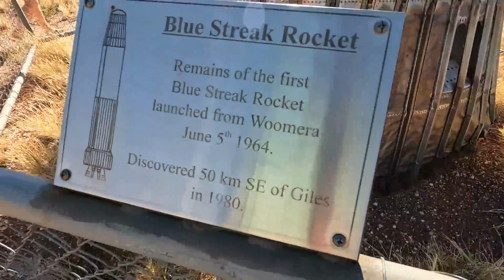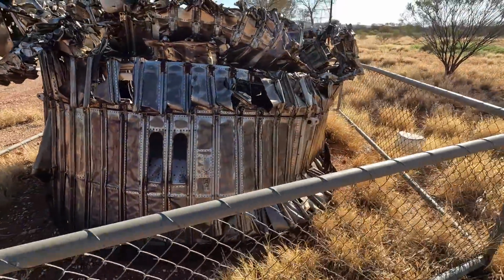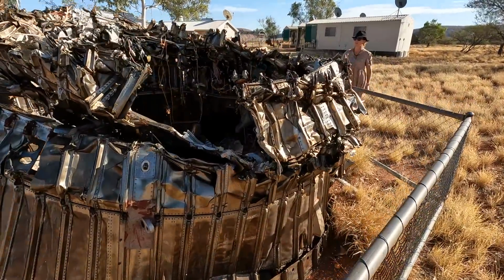So when you come off the main road, you can turn right, which will take you to the Warrakuna Roadhouse. Turn left to head up to the weather station.